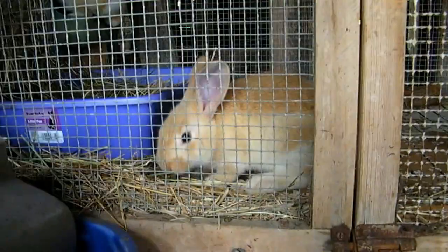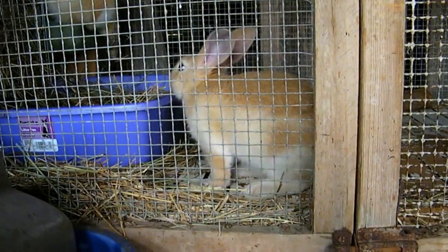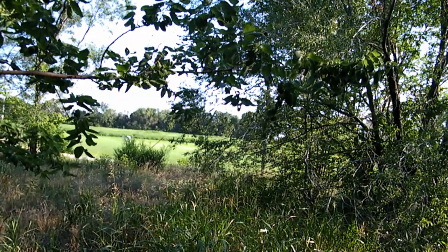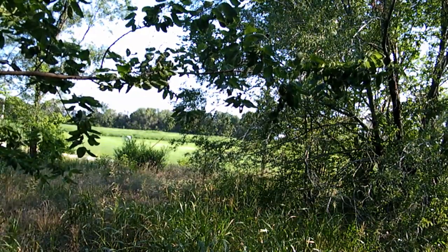This little guy's been healing. So the last 2 seem to be doing okay. I've since moved them back into the rabbitry, into their old cage.